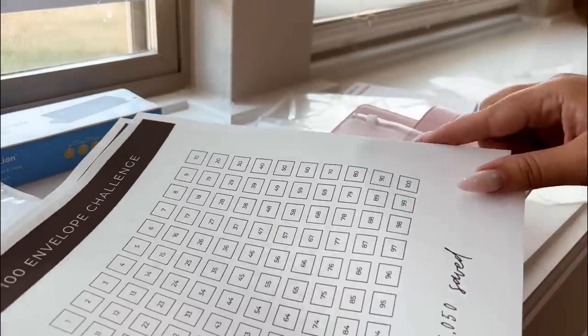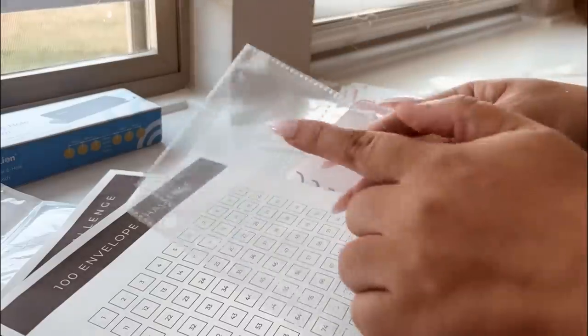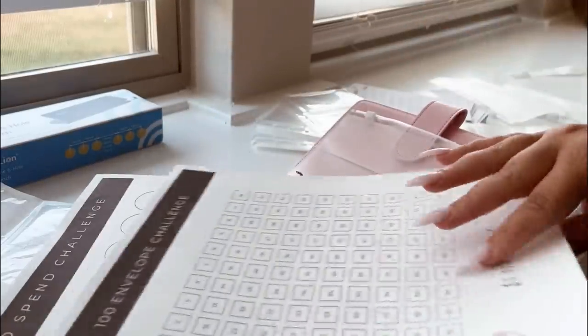And here is the 100 envelope challenge, which is pretty popular. This one saves $5,050. I got these to do that challenge as well.